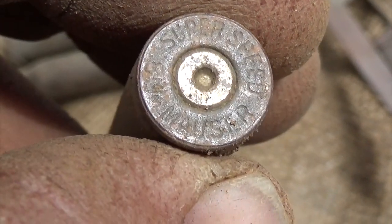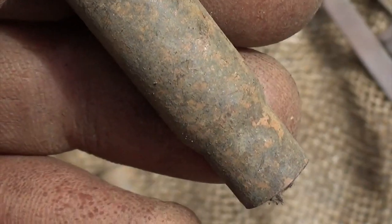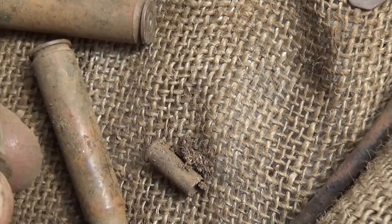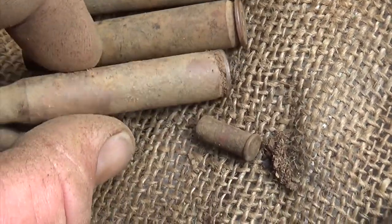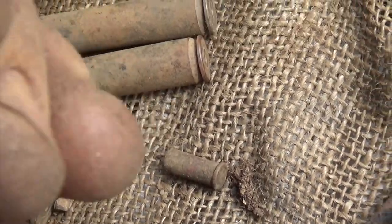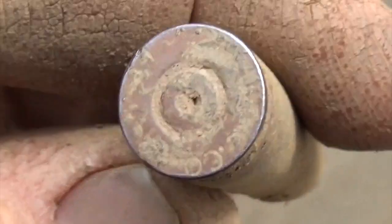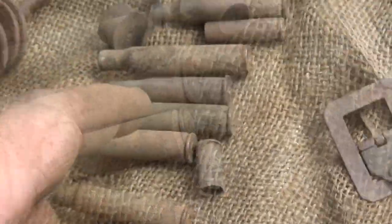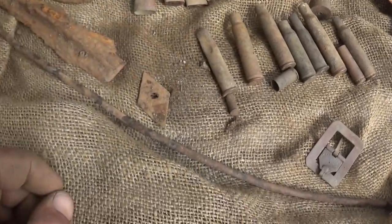This one says Mauser on it. Super Speed Mauser. It seems like an older creature. And then that's another Mauser, so there's two of those. See, is that what you are too? No, you're different. You are pretty old still though, you know what I'm saying? These are all pretty old is what I'm trying to say. They're not the newest bullets in the batch.